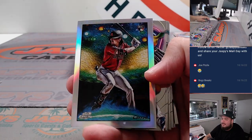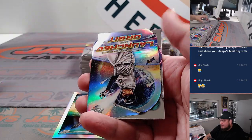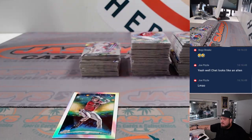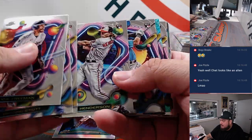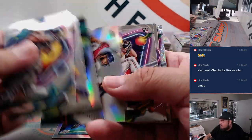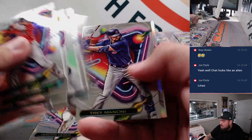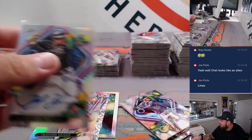There he is again. Look at that. Keep it going. It definitely finally has heated up just a little bit. First half was a little slow. And we've had some great cases of this over here this week. Zeke Duran, Tristan Casas, Silver Ice Cube, Ryan Hayes. So some autos are starting to pop out.